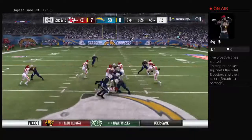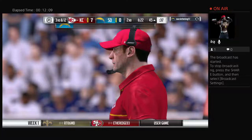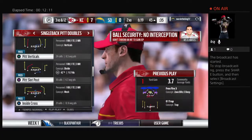They'll give it to him right up the gut. And he is swallowed up right at the line of scrimmage. Just a yard there, so it brings up a tough 3rd and 12.